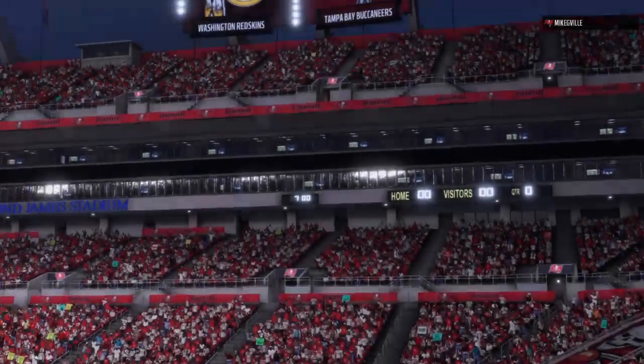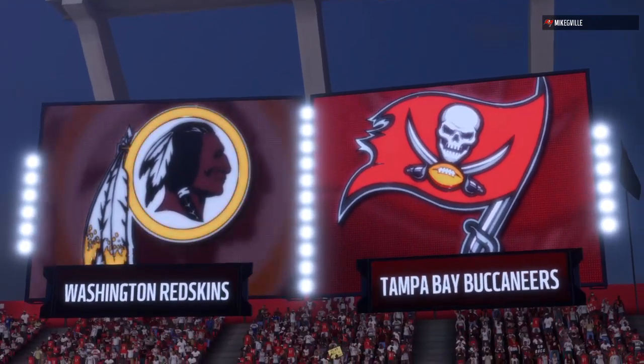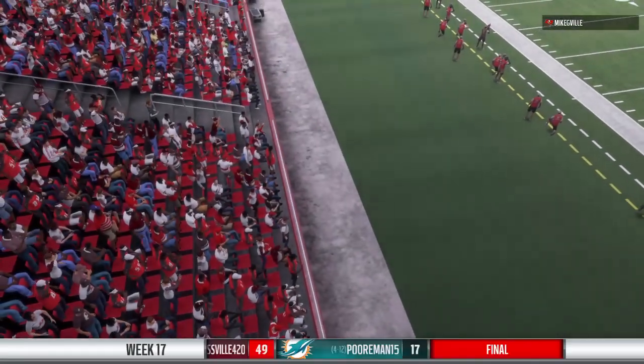Today, we've got a team that's been great at defending the pass. The Bucs are number one in pass defense, and they're going up against the Redskins offense that knows they'll be challenged.